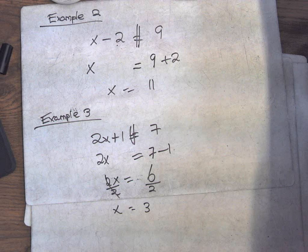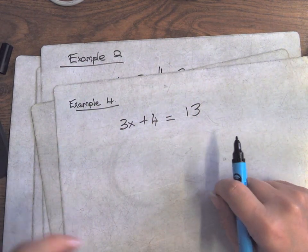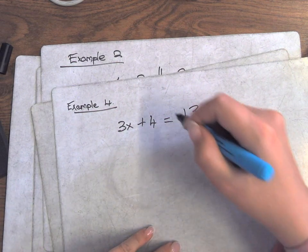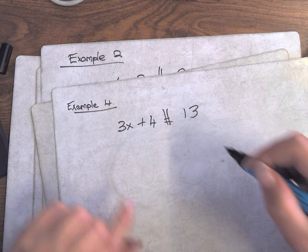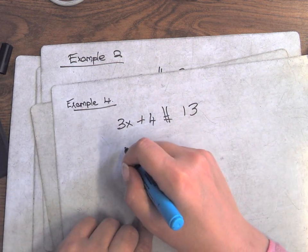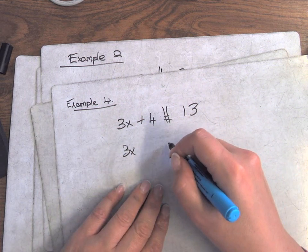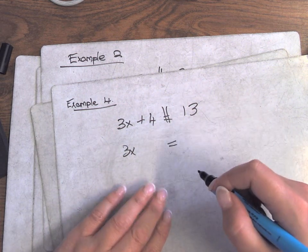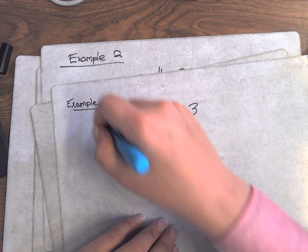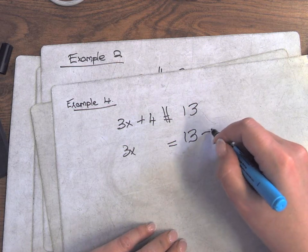For the next one, here we are, example 4. Again, don't write, listen. You can write in a minute. So what's the first thing I do? Build a wall. Then I go, is 3x where I want it to be? Is plus 4 where I want it to be? No. Is 13 where I want it to be? Yeah. So I have to bring the plus 4 over the wall. What happens when the plus 4 comes over the wall? It becomes a minus 4.